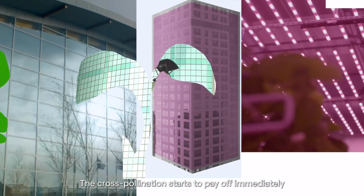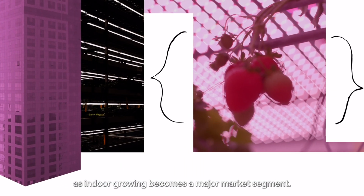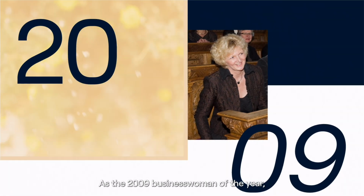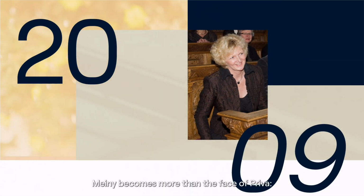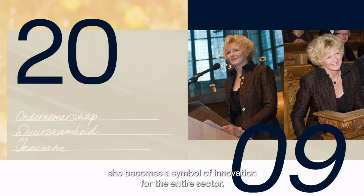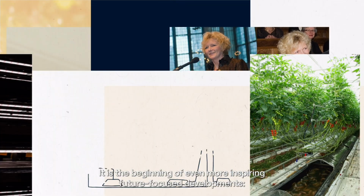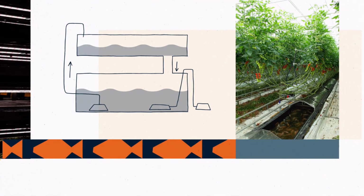The cross-pollination starts to pay off immediately as indoor growing becomes a major market segment. As the 2009 Businesswoman of the Year, Jan becomes more than the face of Priva. She becomes a symbol of innovation for the entire sector. It is the beginning of even more inspiring future-focused developments.